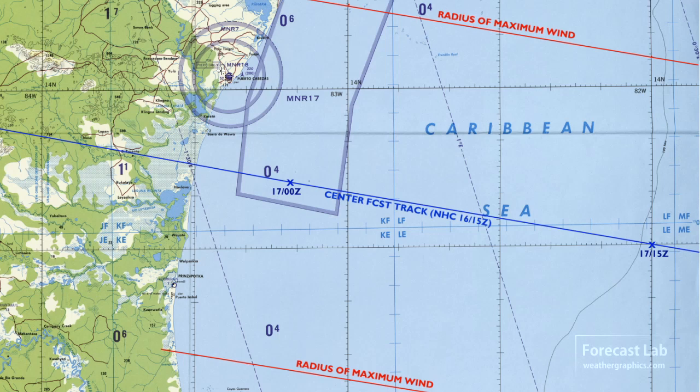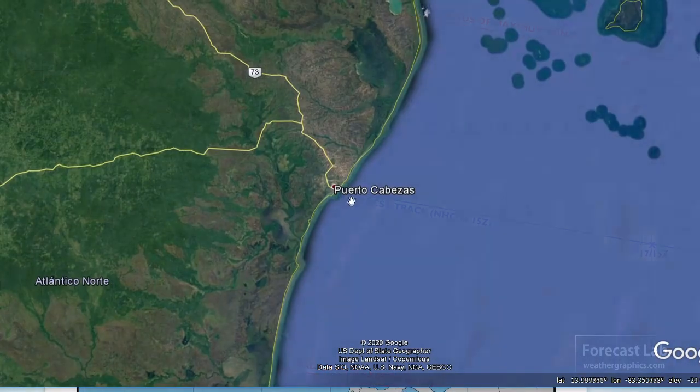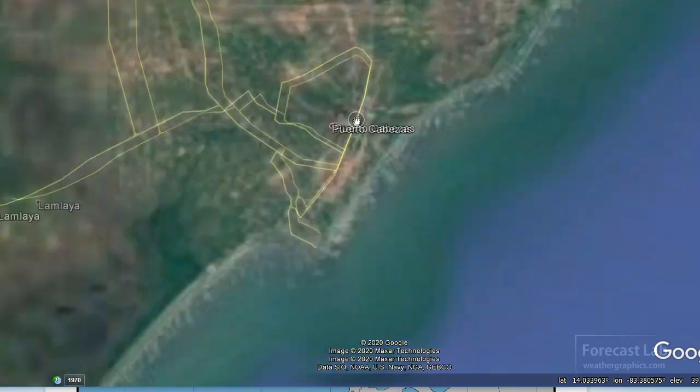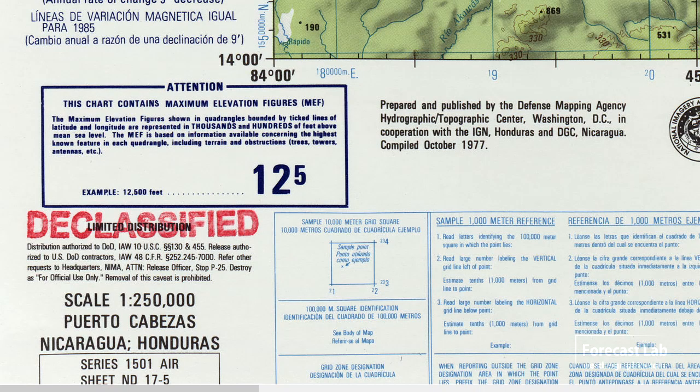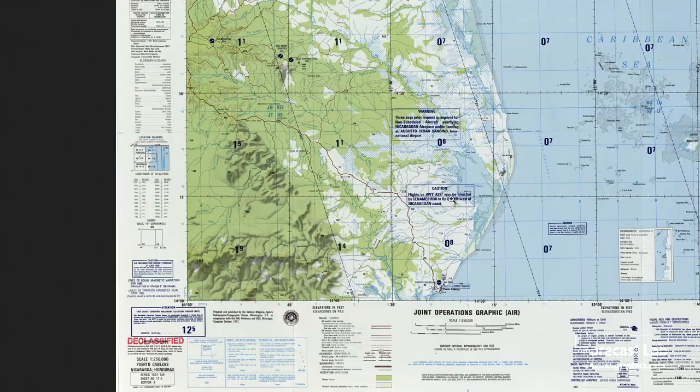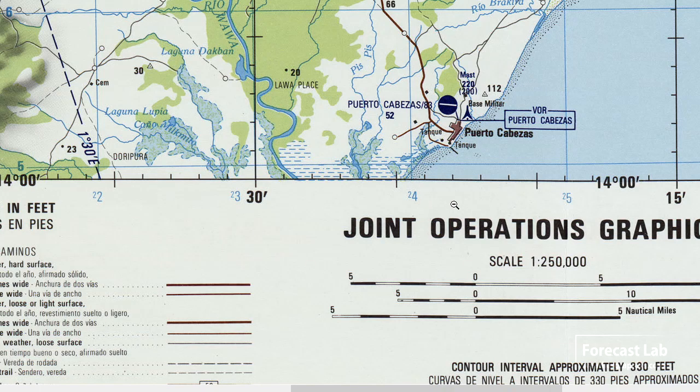Fortunately, the ground there is not very flat. There should be plenty of opportunity to get away from the storm surge. However, there should be extensive wind damage in the town. Yeah, this is that town there, Puerto Cabezas. But looking at the altitude readout, which comes from the Shuttle Terrain Measurement Mission, that looks to be about 30 to 40 feet. Here's a declassified map from the Defense Mapping Agency showing Puerto Cabezas there. Airfield 52 feet above sea level, and there's spots of 112 feet.